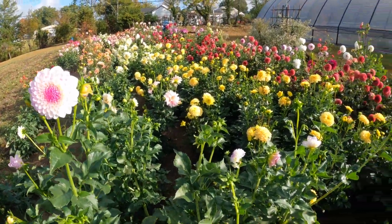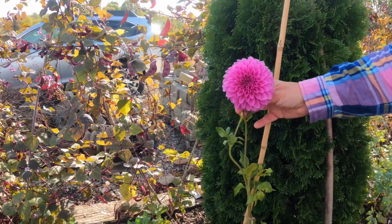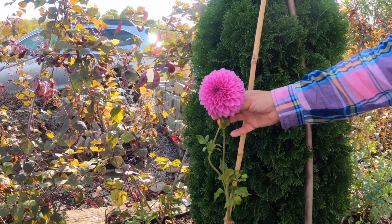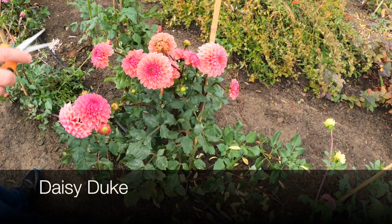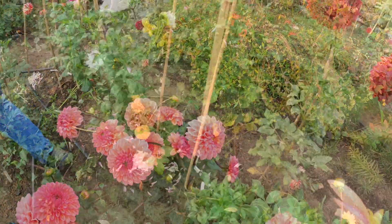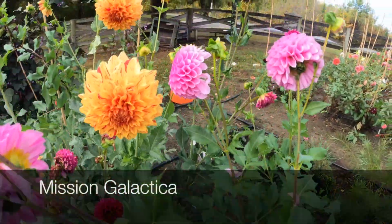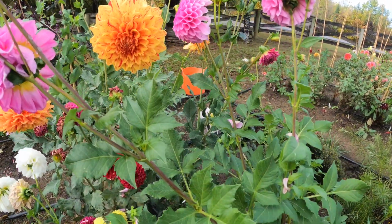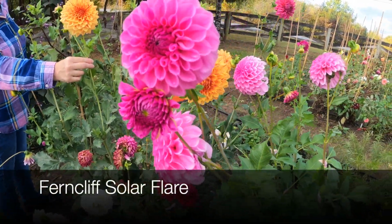Now we're going to start making our way back toward the store. This is a seedling. She said it was her third year growing it, and it has a nice center. The coloring is really pretty, and I'm a big fan of the balls. Here's another really beautiful pink one. This is called Mission Galactica, and the orange and red one looks like Gloriosa, but it's called Ferncliff Solar Flare.